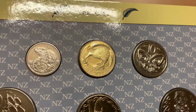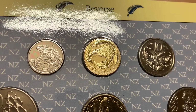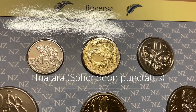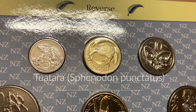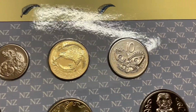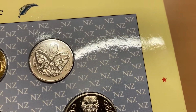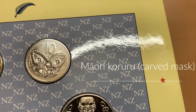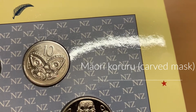Here we see the 5 cent coin, which features a native lizard, the tuatara, sitting on a rock. They grow to around 60 centimetres or 2 feet long and are legally protected in New Zealand. A Maori carved head with a rafter pattern around it, based on one appearing on a pepe, the threshold board of a Maori storehouse, features on the 10 cent coin.